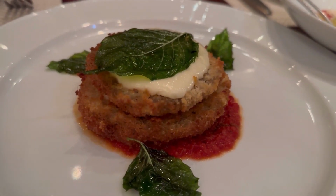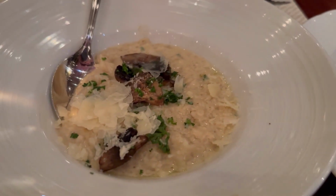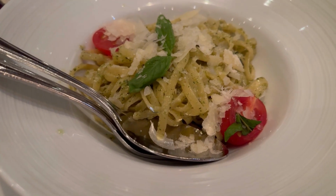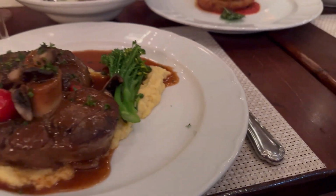Eggplant parmesan. Mushroom risotto. And the pasta of the day, which is linguine with pesto. Everything looks delicious. We'll see you for dessert.